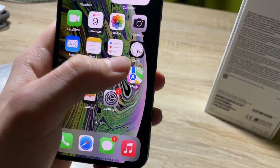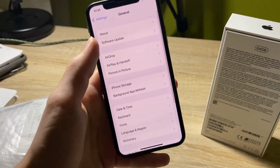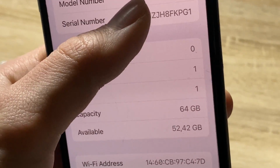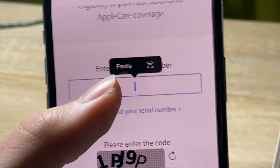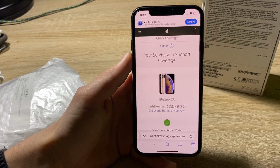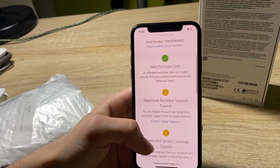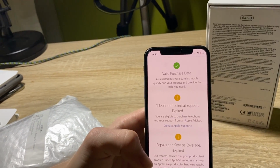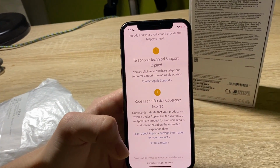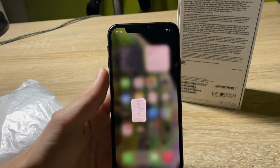Or alternatively, you can also go to Settings, General, About, and here's the serial number. So you want to copy this, insert it here, put in the code, and the site shows you that this is the iPhone XS, so it all makes sense. The valid purchase date is shown, and here as you can see the technical telephone support expired because this iPhone is out of warranty right now, and the repairs and service coverage is also expired. And that's fine.